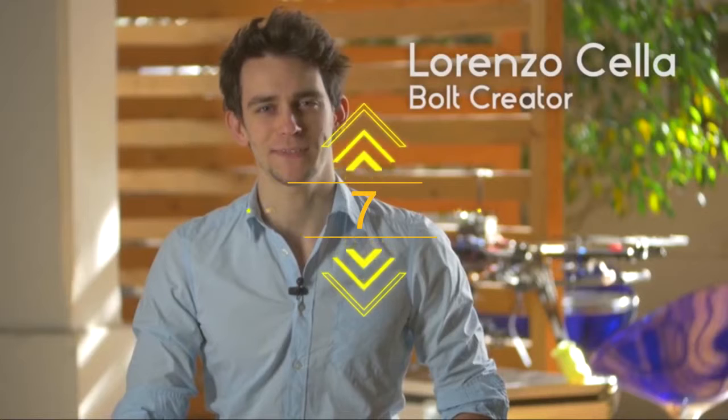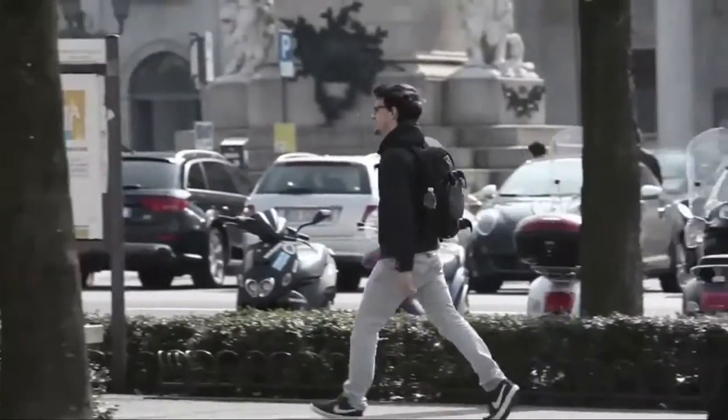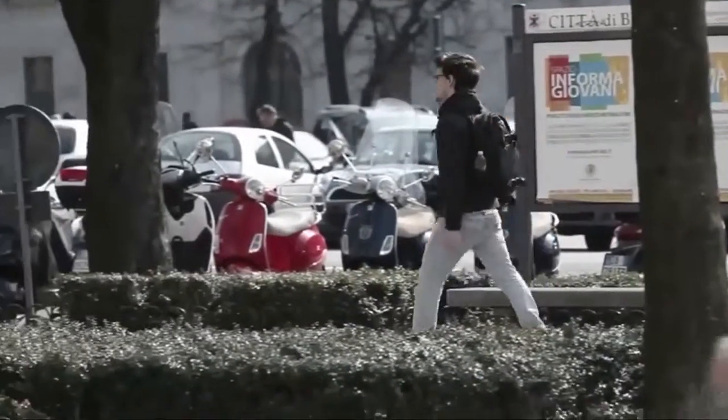Hi, I'm Lorenzo, a robotic engineering student and a commuter. Every day I take the train going to my university. It takes me 1.5 hours of walking every single day, really too much time. I think a lot of you are in the same situation, and we all know that commuting is both stressful and time-consuming. This made me think how to move more quickly and with less effort.